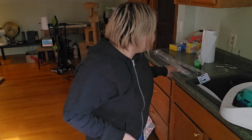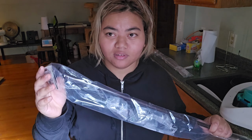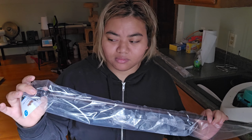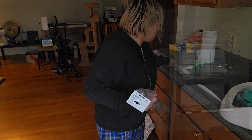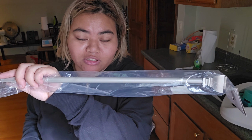As you know, the curtain rods need to be replaced, so I went to Walmart and got these ones. I got this one for the main areas, like the door frame and all that. I will show you the whole process. And then I got this one for the bathroom, which is going to be hung up in the bathroom, and I'm going to do that myself.